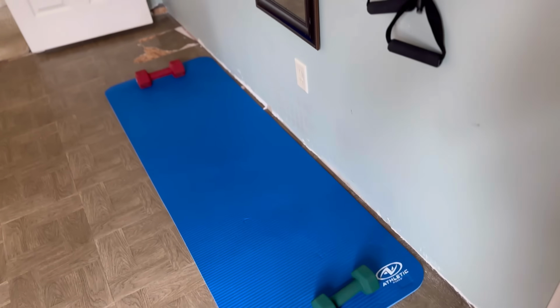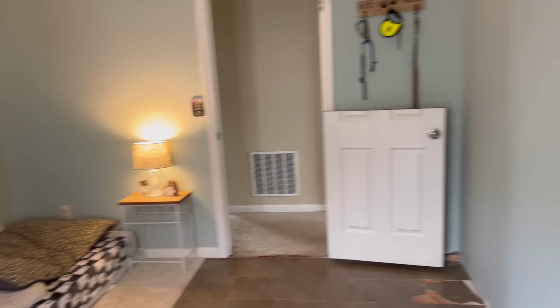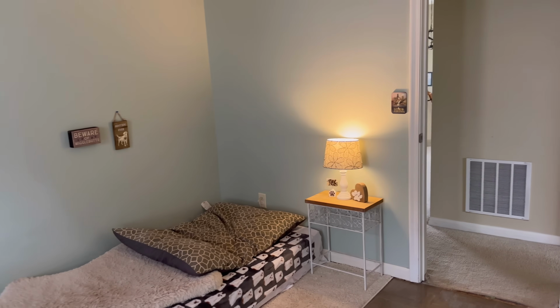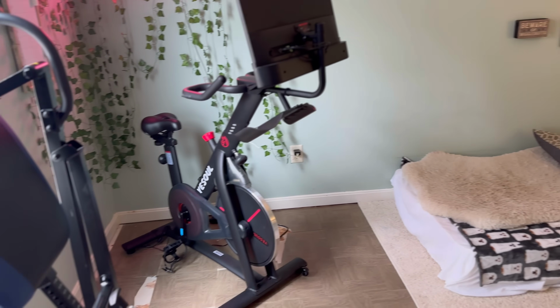Yes, decluttering and organizing can be overwhelming at times. It can also be pretty time consuming, but the amount of time it has given back to me now that it's all done is just priceless.